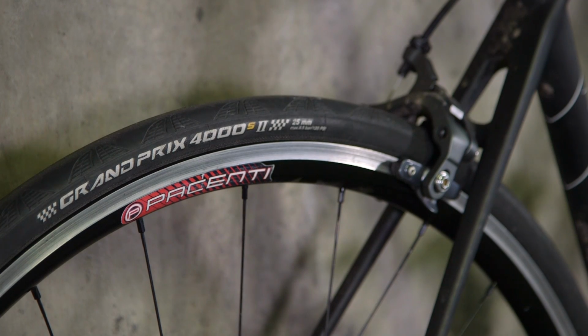I fitted them with Conti GP4000S2 tyres in 25mm, and on the slightly wider rim these are coming up nice and fat, which contributes to the overall comfort.